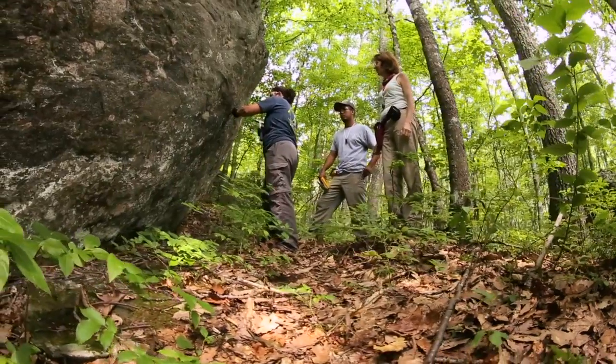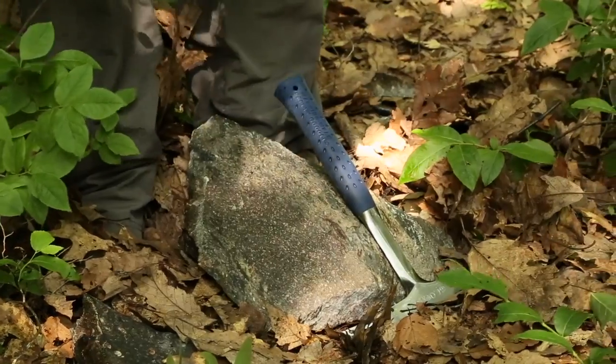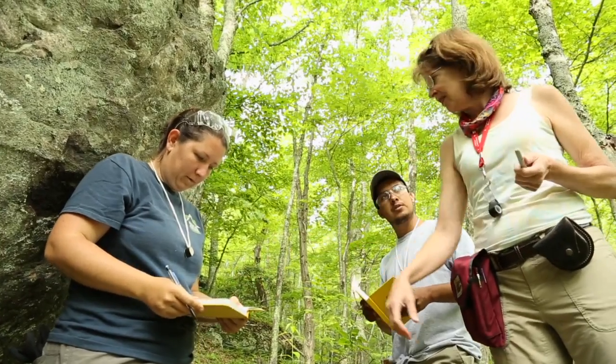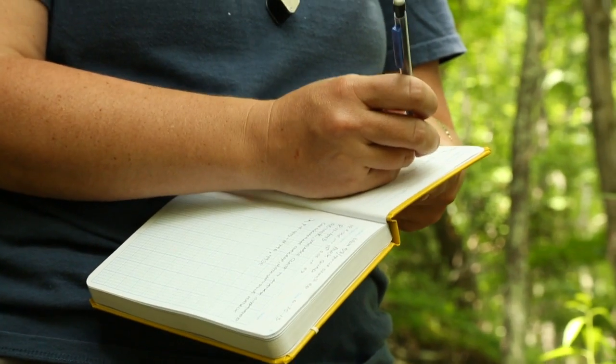And we are collecting a clast of the volcanic rhyolite that is in the conglomerate in order to analyze it through geochemistry and to determine the age of the clast.